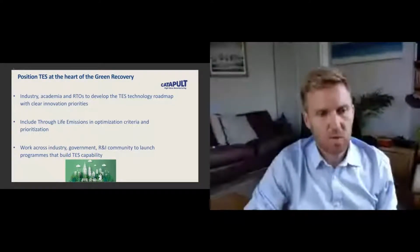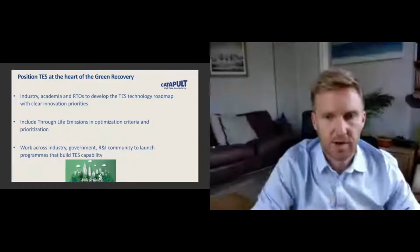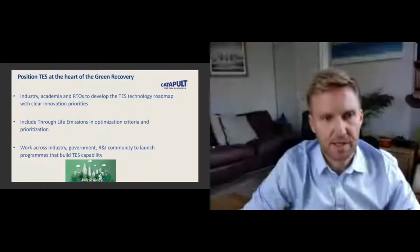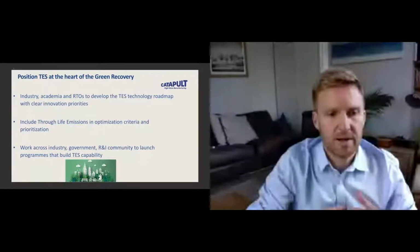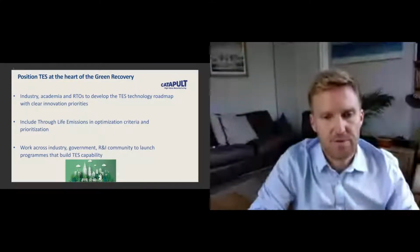economy. So if we start to include through life emissions as an overt optimization criteria for some of these assets, which I think will be a requirement for the transport sector and the energy sector explicitly, even if it's just from a consumer pull, never mind from a government set of requirements, we're going to see a much closer coupling, I believe, of the role of through-life engineering services and the sustainability agenda and the net zero targets. So we need to work across industry, government, and the research and innovation community to build a clear roadmap and to prioritise and launch the programmes that will build that domestic and international through-life engineering services capability.